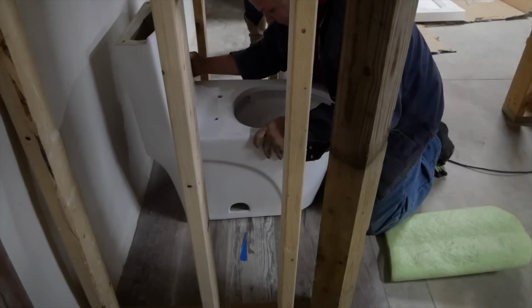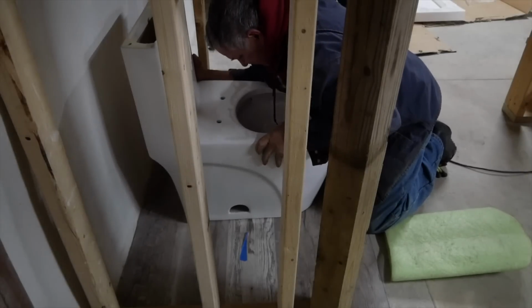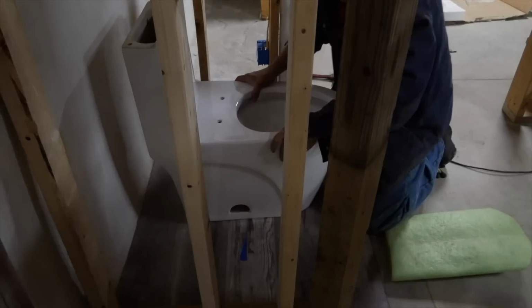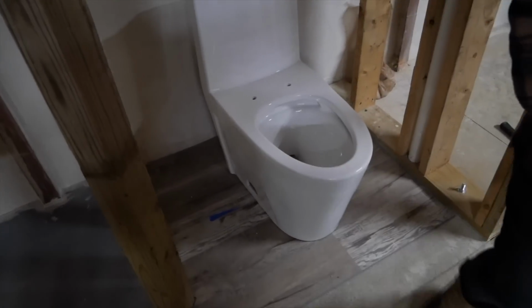So now you just gotta nestle it. Oh, that's the nestling. Holy crap, that was hard. Pun intended. How's she look? She looks amazing.